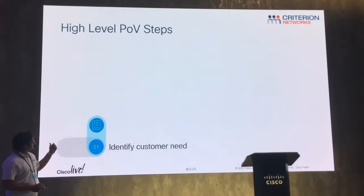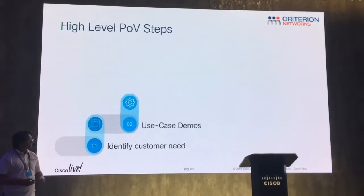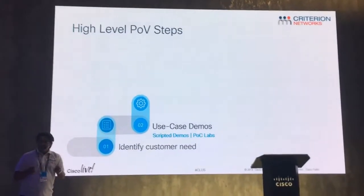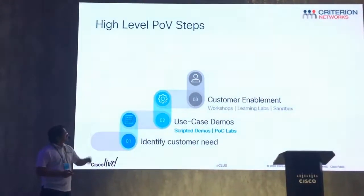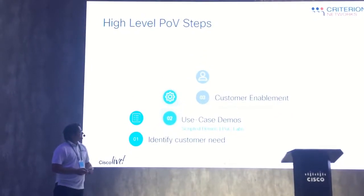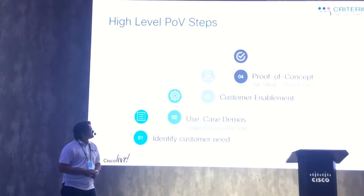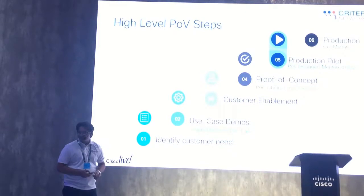So in essence, each of these different steps is where you focus on your customer need, then you talk about what are the use cases from an SD-WAN perspective you want to focus on. Then we have the customer enablement to help you accelerate your SD-WAN learning programs, and then finally you do a proof of concept, and finally you do a production pilot, and finally taking you to the production.